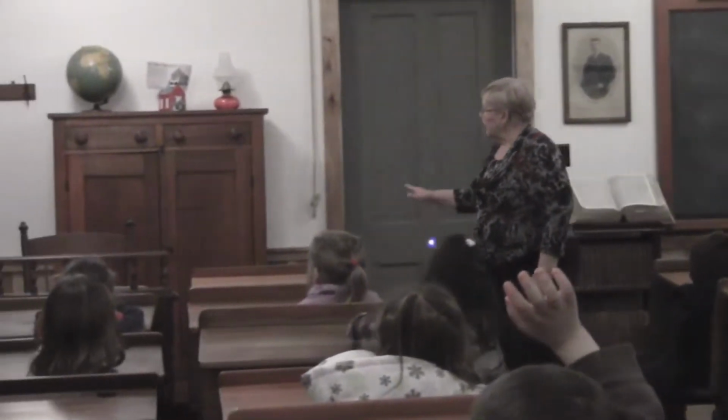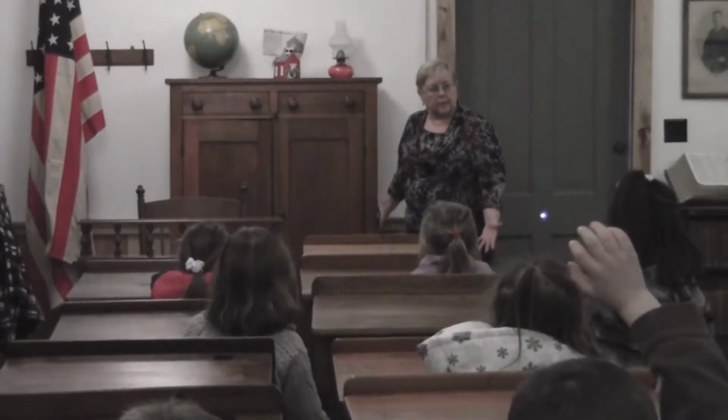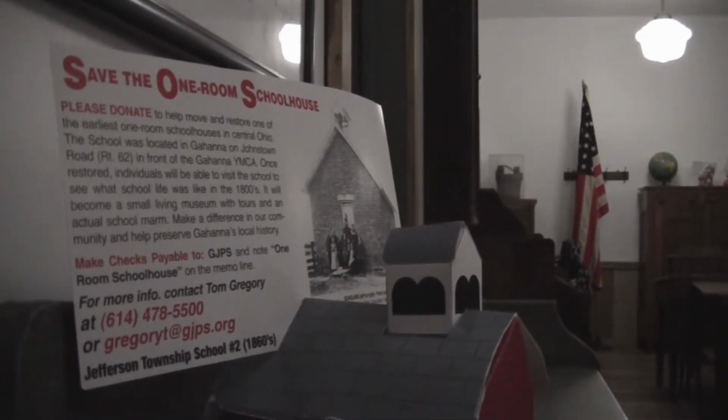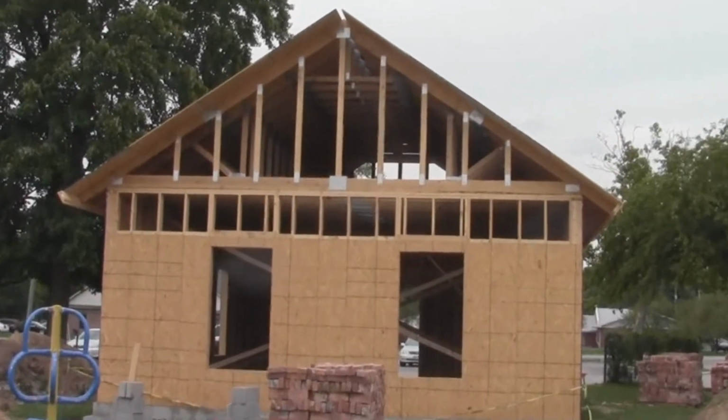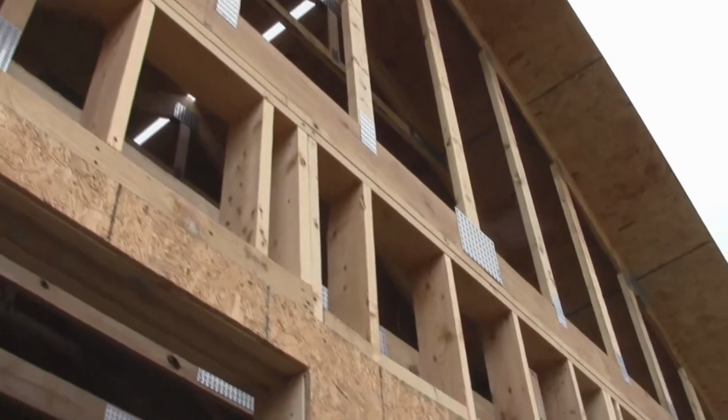Now that the Jefferson Township No. 2 Schoolhouse is complete with its renovations, the Schoolhouse Committee is opening the doors. Class is in session. The summer of 2013 saw an extensive construction project on this side of Gahanna.